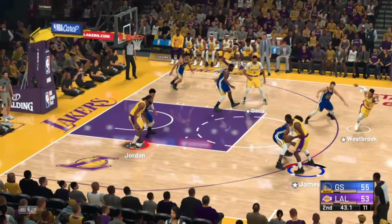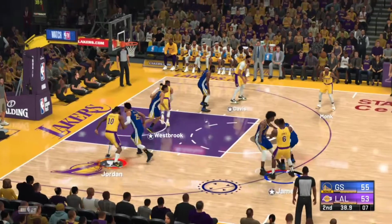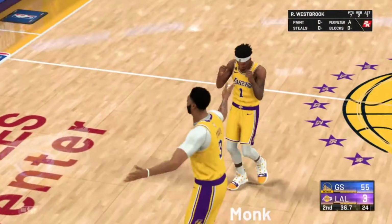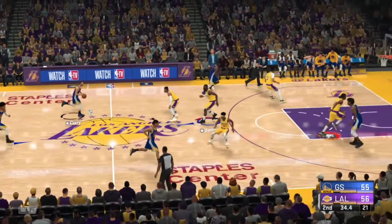Now the pass to James. And they double up James. Monk with the ball. Puts up a three. And again, it's the Lakers from deep. And that's a nice pass. The patience of LeBron to let the play develop.